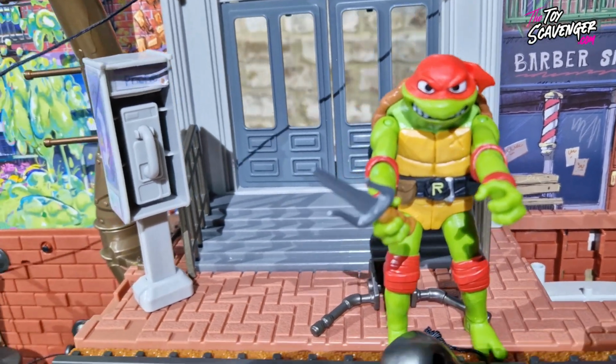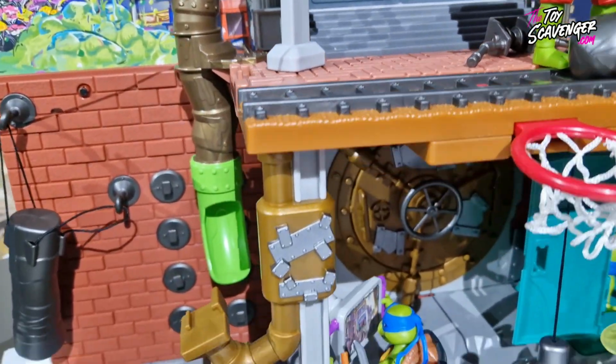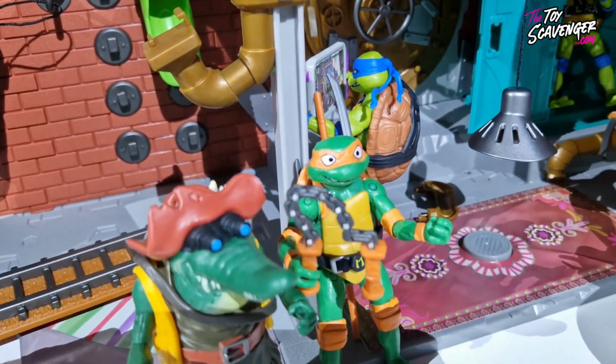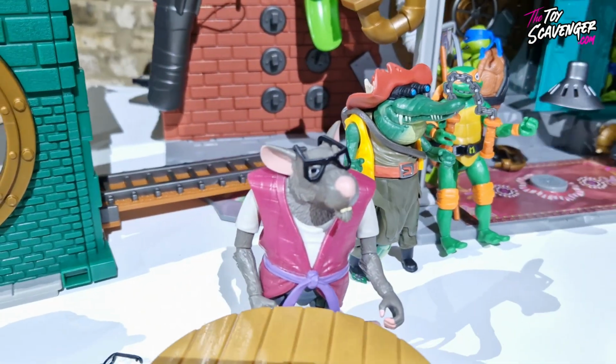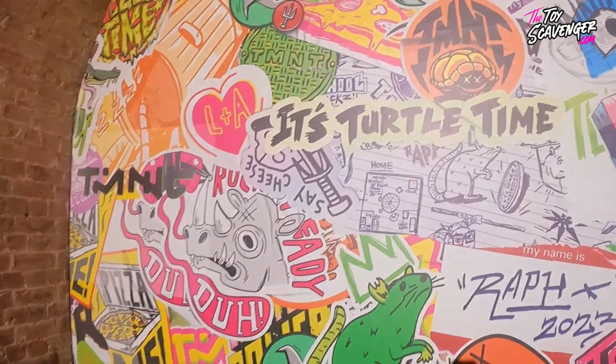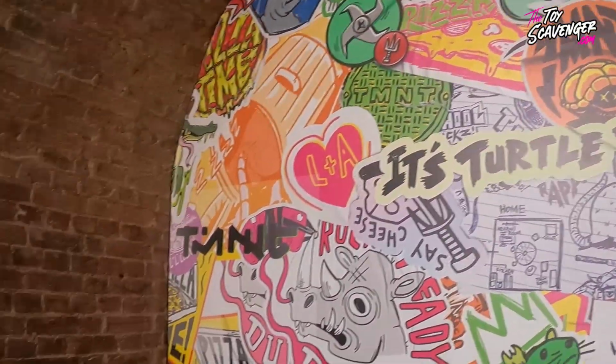So, last quick look at some of the figures on the playset. They go well together, the colours pop. It doesn't seem to be very flimsy, it's quite solid as well, which is really nice for a playset. You don't want it to smash too easily. I just want to thank Character for inviting us, because it was a really enjoyable experience. I'm a big fan of the Turtles, and I'm glad I got to see these up close in person.